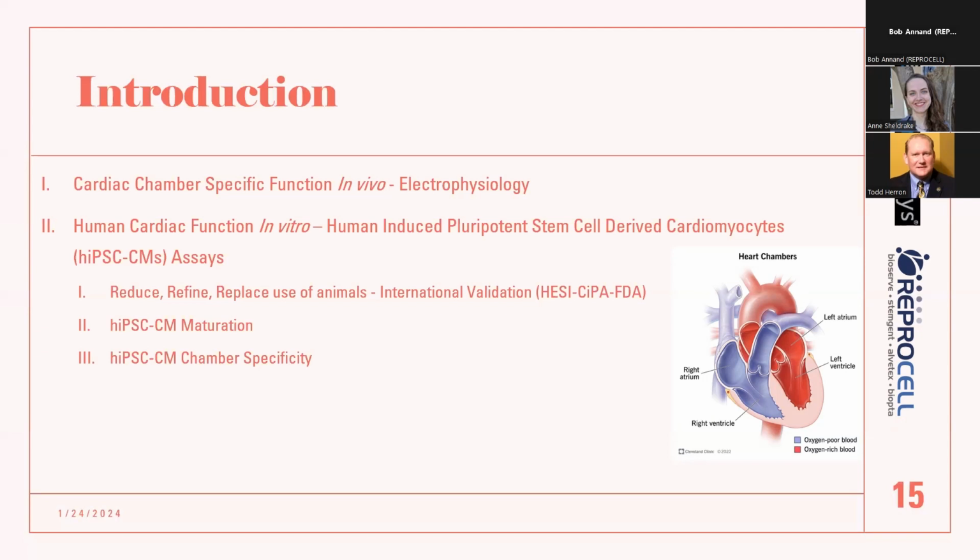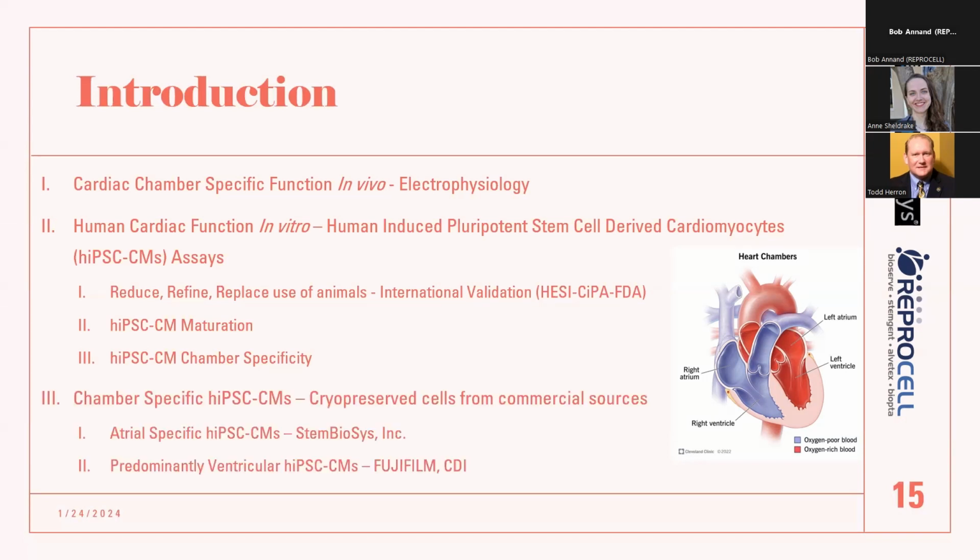Then I'll move into how we use human extracellular matrix to induce cardiomyocyte maturation, and also show how the use of chamber-specific cardiomyocytes impacts on drug responses and function that's observed in vitro. Then finally, I'll introduce a comparison of chamber-specific cardiomyocytes from commercial sources. These are cells that are cryopreserved and distributed. One is atrial-specific cardiomyocytes from STEMbiosis, and the other commercial product is a predominantly ventricular cardiomyocyte cell from Fujifilm Cellular Dynamics.